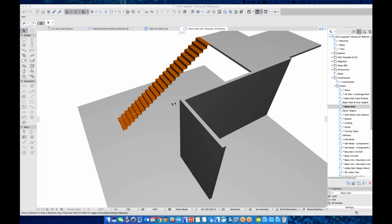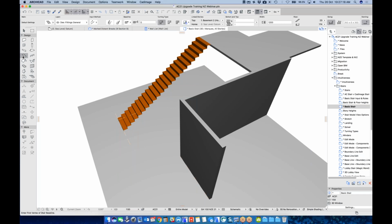We're going to draw a stair downwards this time, so getting my stair tool, get it selected in your toolbox. Let's change the direction, so instead of the upwards method, let's go the downwards. So input method downwards. And I'm going to change the baseline and set that to be the right.